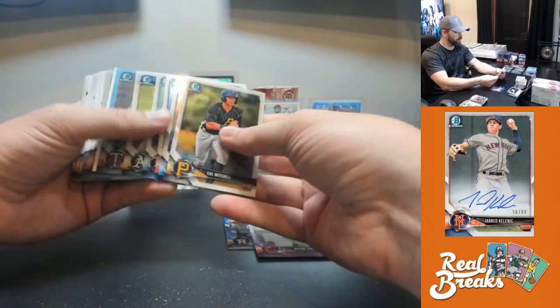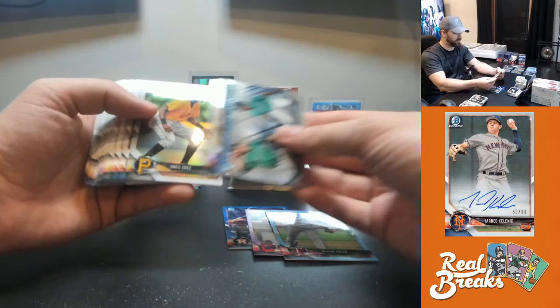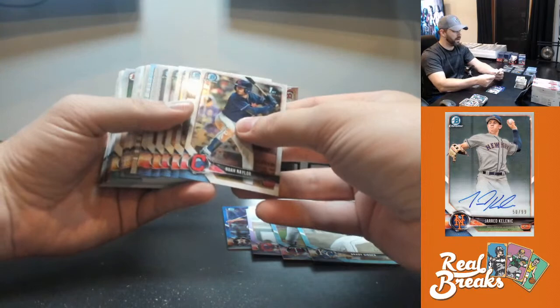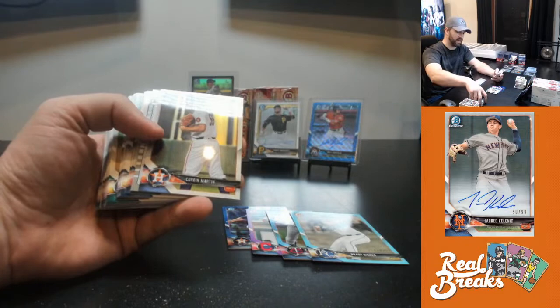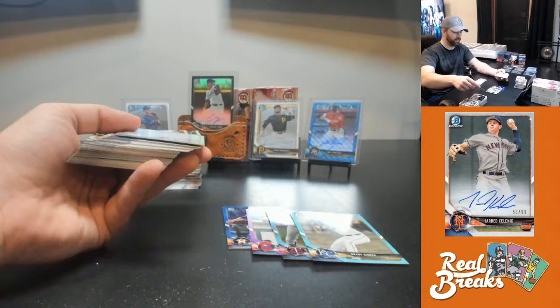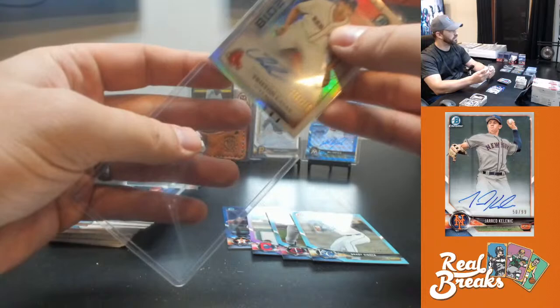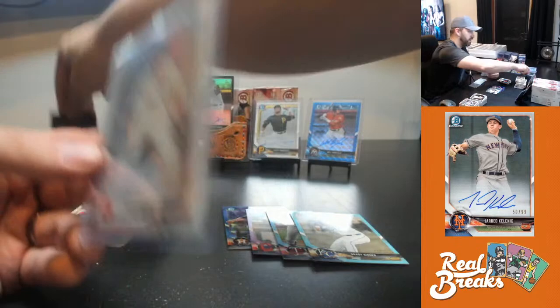Sky blue refractor Blaine Enloe out of 402, Minnesota Twins. Sky blue paper Brady Singer out of 499, Royals. Here we go. Topps, or this is 18 draft class. This is our case hit. Class of 2018, Triston Casas, Red Sox, going to Ryan H. Not bad. We'll take Casas. I mean, we'd rather have a base, but we'll take that.